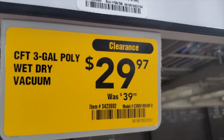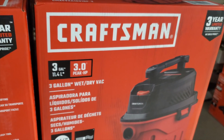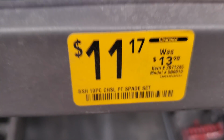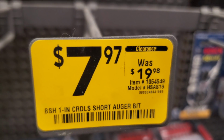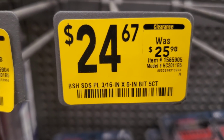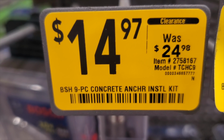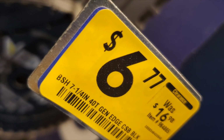$29.97 down from $39.97, wet and dry vacuum. This is a 3-gallon, so it's a very inexpensive vacuum. It's a 3 horsepower, 3-gallon. Basically a handheld. You got $11.17 down from $13. This is a chisel spade bit set, 10-piece. They're sold out. I was looking for them. Same thing with these, sold out. 1-inch cordless short auger bit set. Bosch SDS bit, 5 count. Bosch SDS 6-inch bit, 5 count. You got Bosch 9-piece concrete anchor install kit, $14.97 from $24. So pretty nice little deals on these.